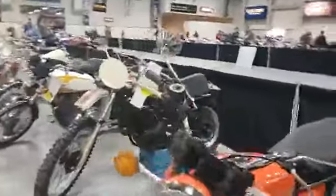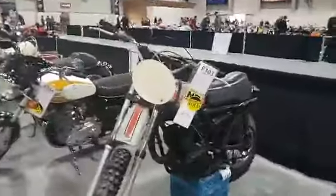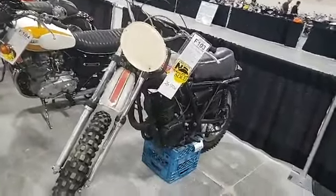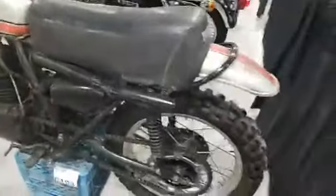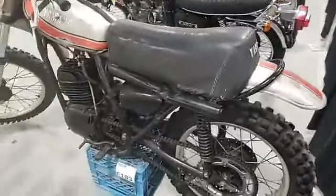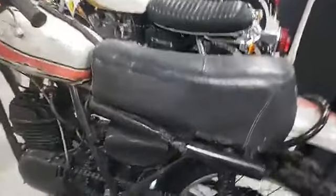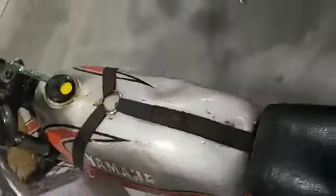Here's a 1974 Yamaha YZ250A. I watched this bike go over the block this morning. It is complete, however, it has all the battle scars of racing that you'll ever see on a bike, but it is complete, with the exception, it looks like, of a side panel. The pipe's a little rough on it. The tank is very rough.